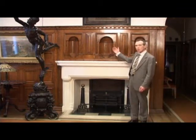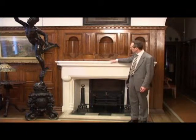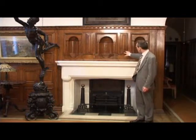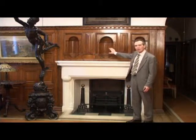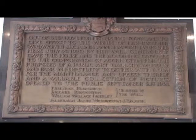Further up, we have a tripartite division in this oak panelling, which is distinguished also by its fielded and recessed panels. The three panels, which are recessed, were probably used for displaying a clock or matching garniture, or maybe candlesticks or expensive porcelain. Higher up, we have a plaque, which I think we should have a closer look at.